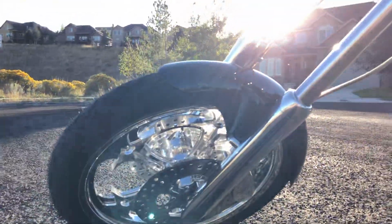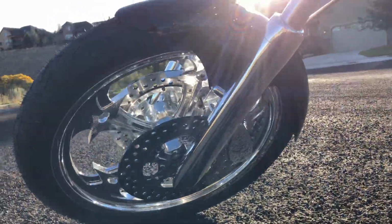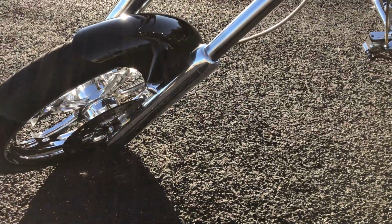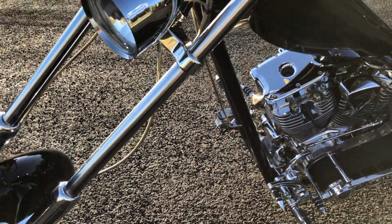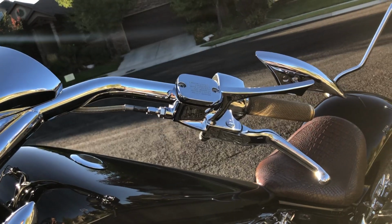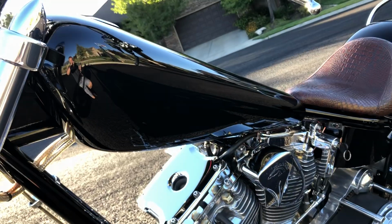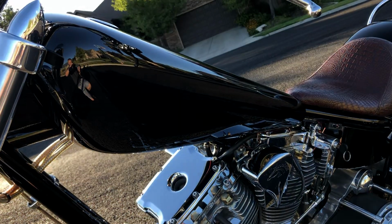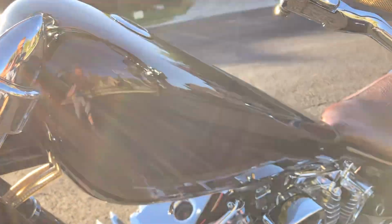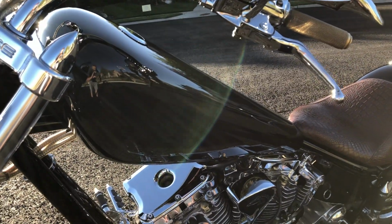Polished billet wheel on the front, on the left side, very, very similar to the right side. No major blemishing to point out. Left down tubes, very similar to the right side, no major blemishes. Hand controls on the side, all in great shape, no major blemishes to point out, no pitting in the chrome. Trying to get the very least amount of glare. Gas tank on this side, no major blemishes that I can point out, just some light surface scratching, just from, say, dusting the bike off throughout the course of its life.